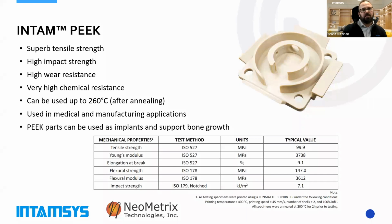I think one of the absolute coolest applications that we've done so far is we actually 3D printed a gyroid structure in PEEK where a university grew bone inside this structure, with the intention that they could then implant that PEEK part into a bone and regrow the bone attaching to that PEEK part to strengthen a damaged piece of bone, which is absolutely incredible.